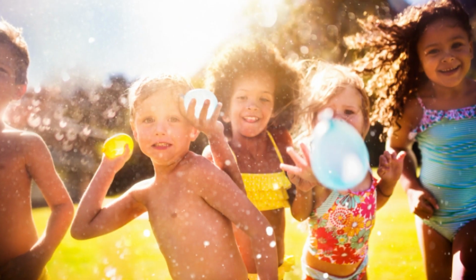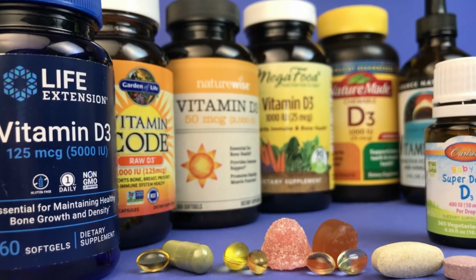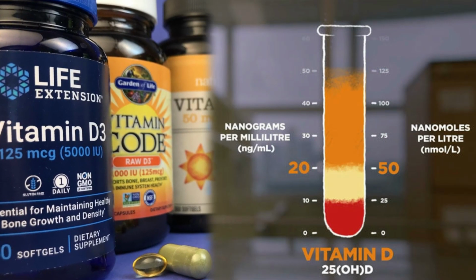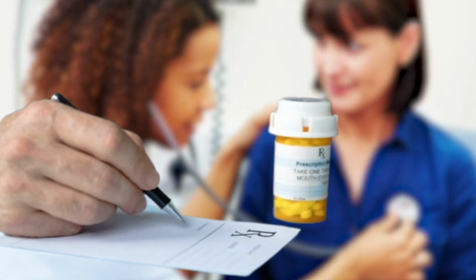So if your kid's not spending time outdoors, if you're not spending time outdoors, you're gonna be vitamin D deficient unless you're supplementing. And it's really important not to randomly supplement. You really need to know your levels. And these days, you really don't even need a doctor or a prescription to check your vitamin D levels.